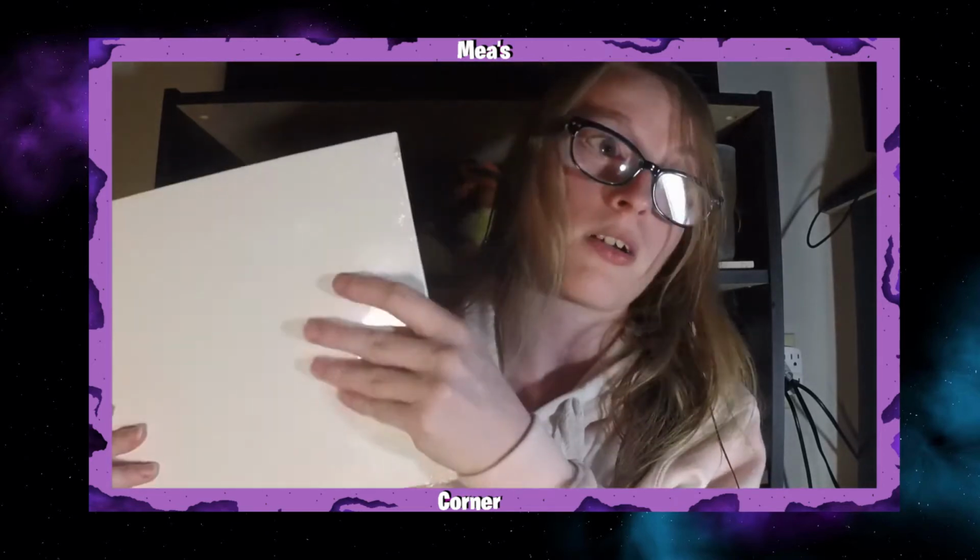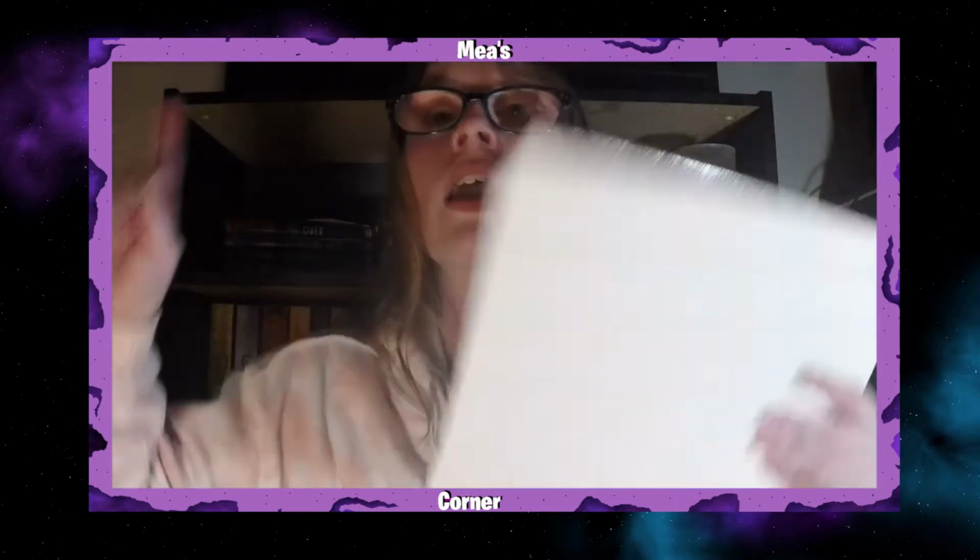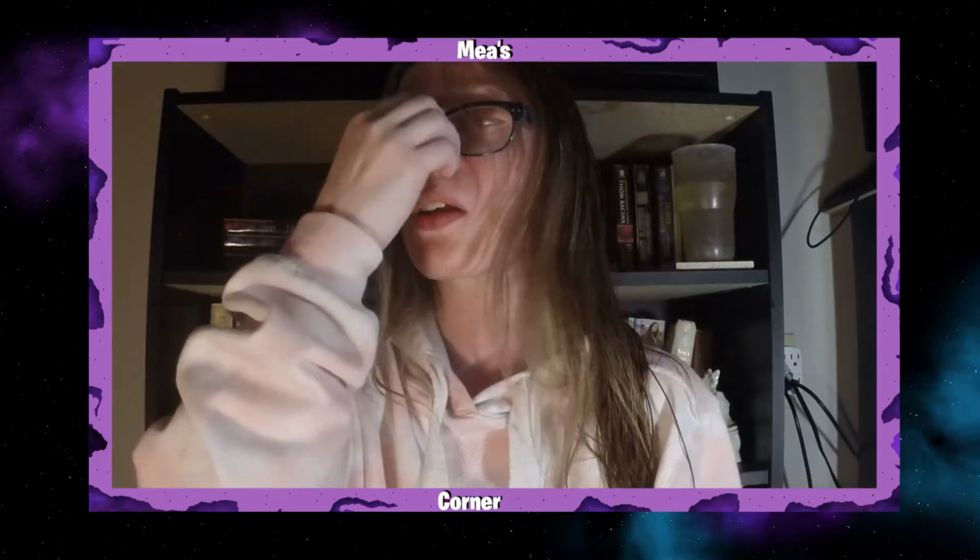So this is normally my preferred medium, and I apologize. I know it's shiny because this one's new and I haven't taken the plastic off yet. Taken is not a word. Anyway, doesn't matter. So what I did was I got in my Frozen book here.